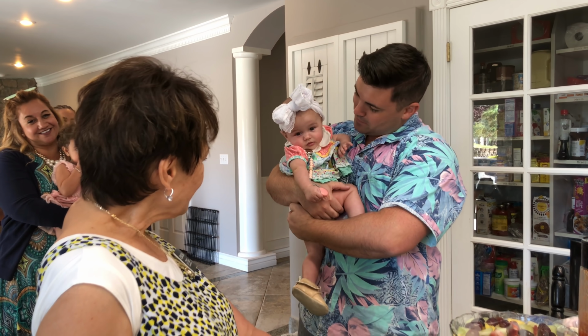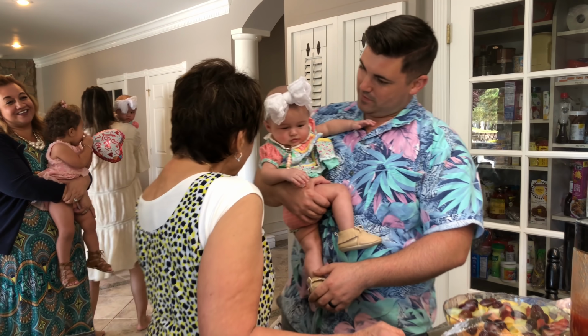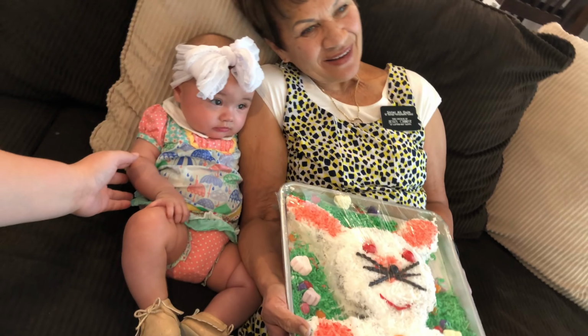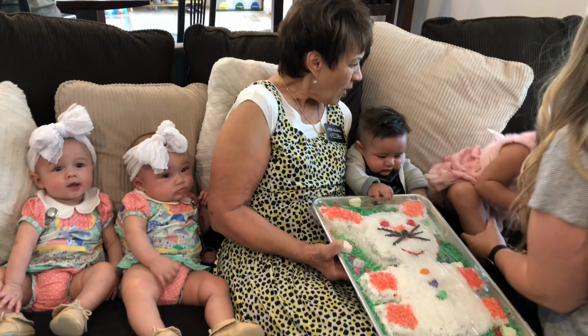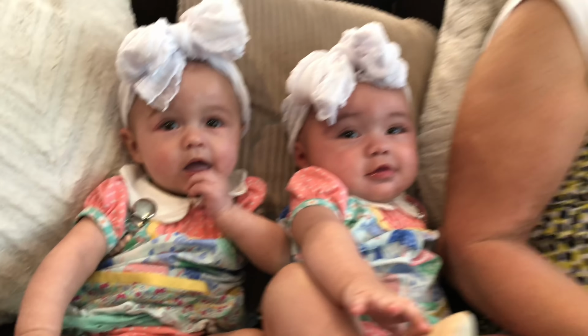Easter shirt. Yeah, that's what I was going to say. Oh, Ava's like, I want to sit over there. Ava wants to get in. Oh, yeah. Hey, John. She's a savage. Baby, look at her. She's just like me when I was little.